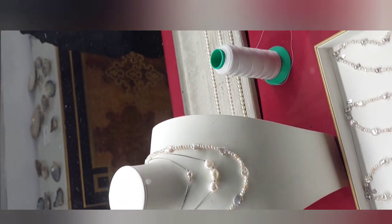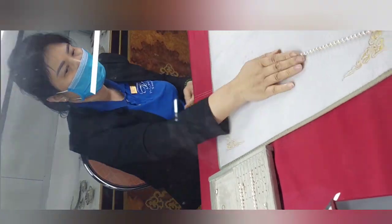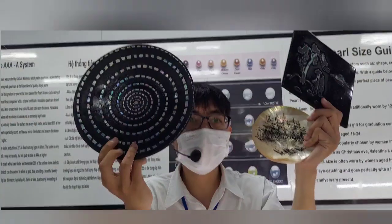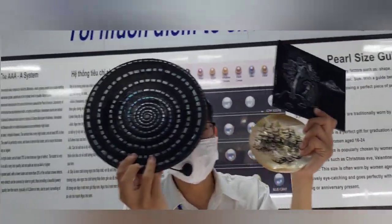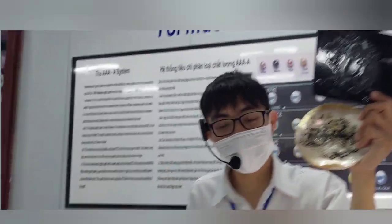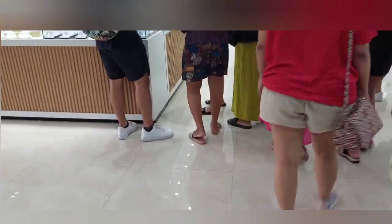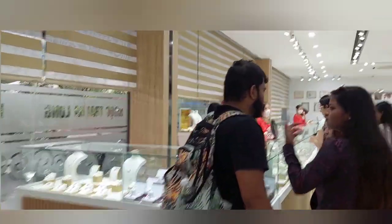Picture like this. Yeah, from the shell of the oyster. In our workshop, anyone who wants to buy one to make the house more beautiful, the shell of the oyster. We don't have this in our workshop. Shopping now.